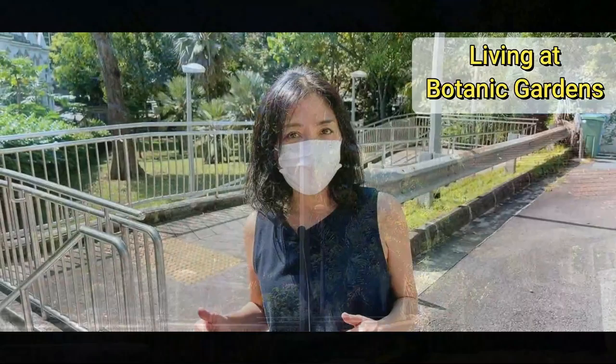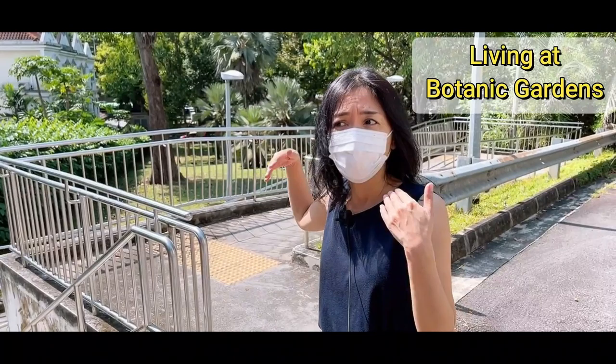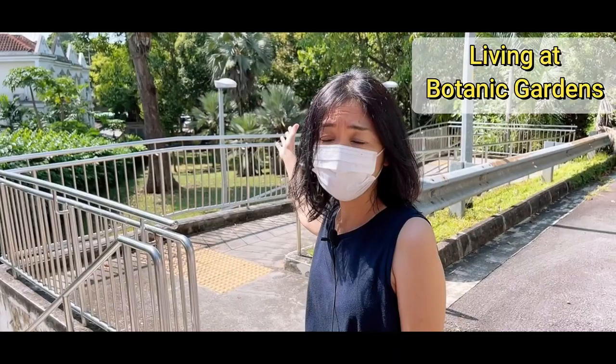This is the dead end of Shelford Road. So from this point to Botanic Gardens MRT will be about an 8 minute walk. There's Adam Road Food Centre over there, which is a hawker center, and there are other shopping malls near Botanic Gardens MRT.